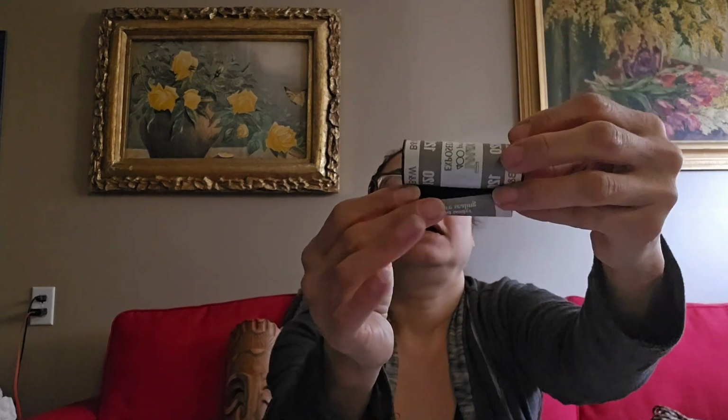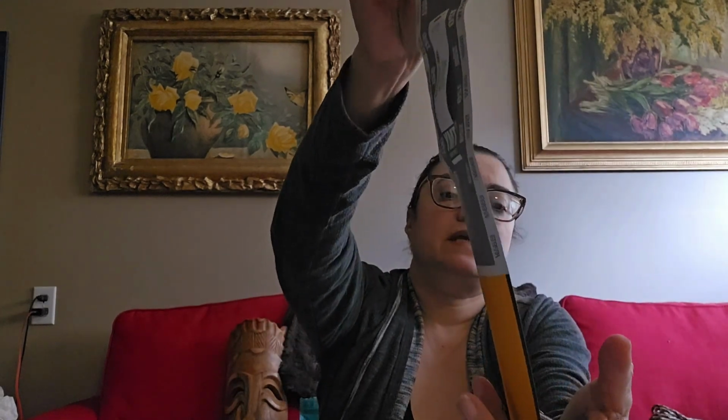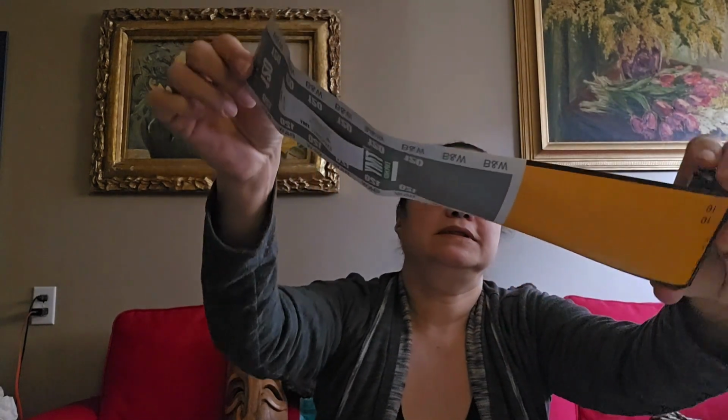Film, old film. I don't know if it's black and white. I don't know how much of it came out unrolled. I don't know if it's going to be of any value to anybody, but that is actually the way it was when I picked it up. So hopefully it is still usable. Let me know in the comments if you know if it can still be used or not.